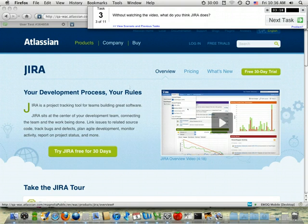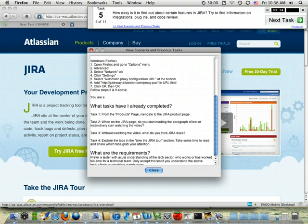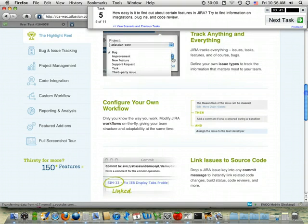Now it said, without watching the video, let me go back a step here. I think my thing's freaking out just a little bit. Okay, let's see if I can go back a step. I was just supposed to go through the tabs right here. So I'm going to go ahead and look through these tabs.